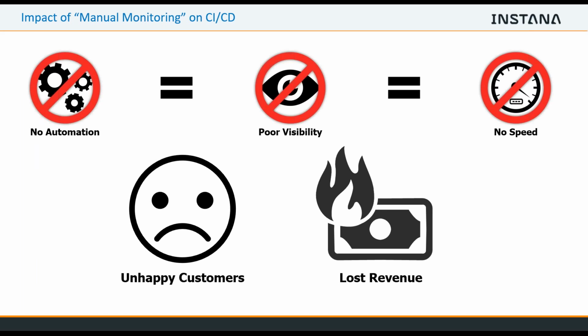So I want to summarize the situation we just talked about. If you don't have automation in your monitoring, you don't have very good visibility, and therefore you don't have very much velocity to get new services and new changes confidently out the door. What this ends up resulting in is unhappy customers and lost revenue. So without having an automatic monitoring solution, you're just left with limited visibility and turtle pace speed.